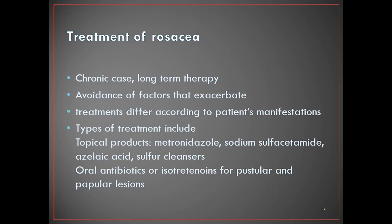We use them for their anti-inflammatory effect, not for their antibacterial effect, because the patient develops resistance either way, but he or she benefits from the anti-inflammatory effect of the antibiotics here. We use isotretinoin, but in a very low dose. Unlike acne, we use it at a very low dose, like 10 milligram every other day, which means 5 milligram daily, but commercial forms of isotretinoin don't have a 5 milligram dose. We use 1 capsule of 10 milligram every other day for papules and pustules.